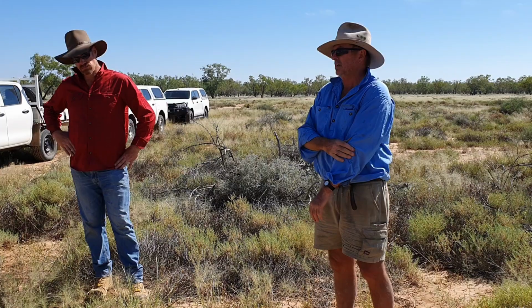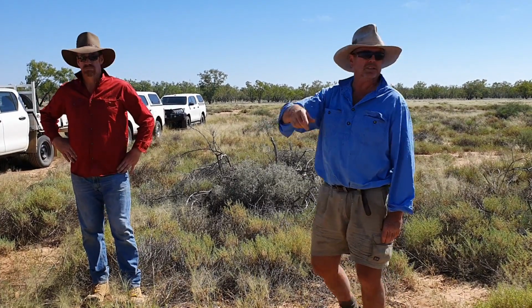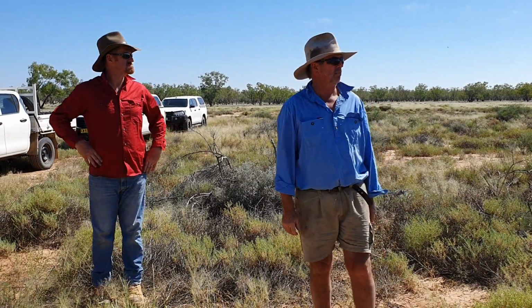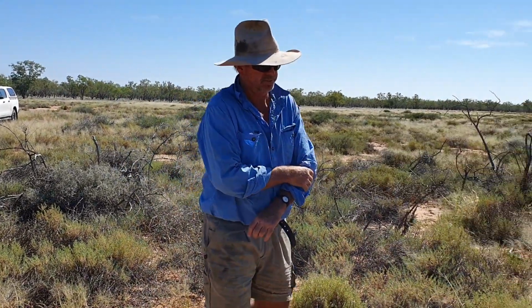Grey clays. I guess this particular block has had a long history of overgrazing for a long period of time, and we've basically lost all those core species that we'd like to have in our landscape, and that is particularly perennial grasses, but perennial shrubs as well. We're starting to see a return of some of the perennial shrubs, but perennial grasses at this stage are basically non-existent in this particular part that we're looking at here.